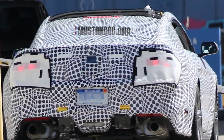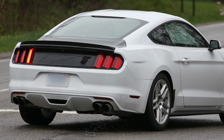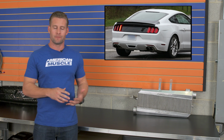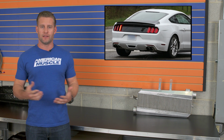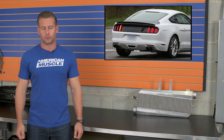As for the rear of the car, one can imagine the car is going to hang on to those iconic tri-bar taillights, but maybe with a few slight tweaks in the design. And one big thing that I'm personally curious about, we've seen some test mules running around with a quad tip exhaust system. Is this maybe the next generation Mach 1, or will the standard GT or next generation S550 be receiving a quad tip exhaust system, much like the GT350?